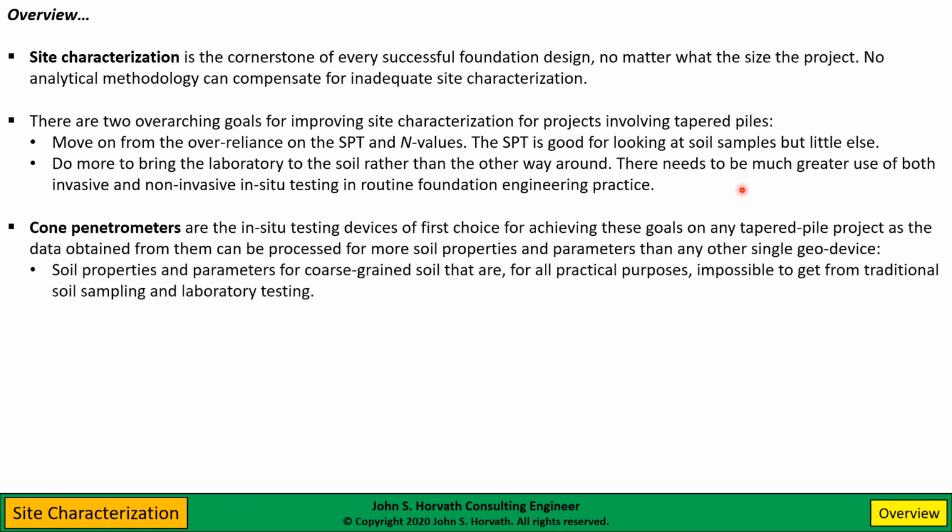And there are a number of reasons for this. First of all, you can get dozens of soil properties and parameters related to coarse-grained soil that for all practical purposes are impossible to get from traditional soil sampling and laboratory testing.